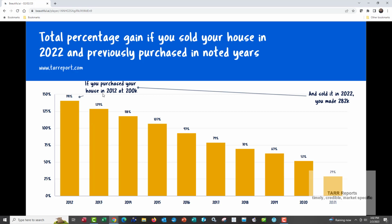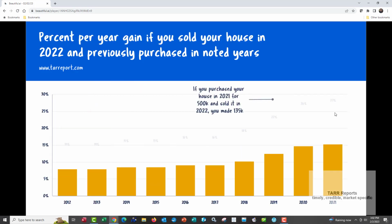So just for a little quick math for us, if you purchased your house in 2012 for $200,000 and you sold it in 22, you made $282,000 with a 141% gain. So that is what we call wealth creation.